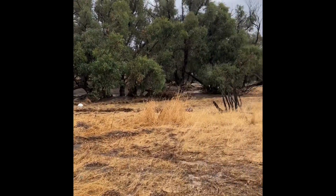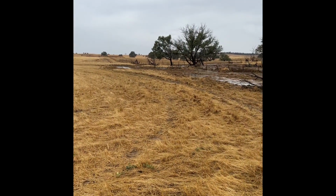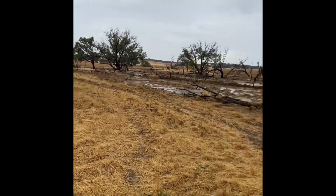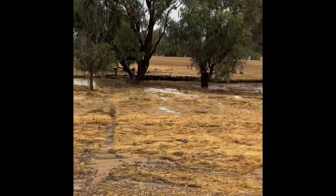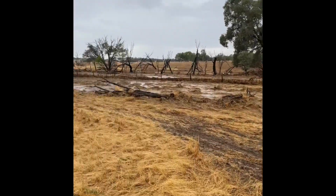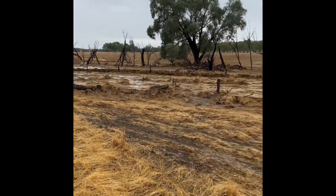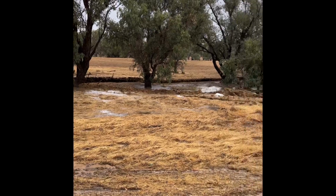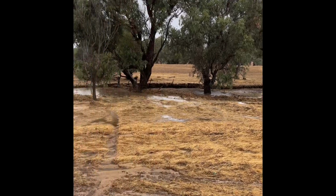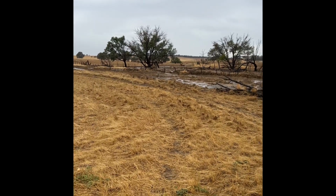But yeah, that's such a crazy amount of water. I think we got about 75 mil overnight in 2 separate storms, and that's just a crazy amount of rain to have all at once on bone dry land that hasn't had a good drench in about 5 months. So that's why it's damaged everything so quickly, and the water levels are so high. So yeah, let's go get these sheep out of here, and I'll show you guys some more stuff as we come across it.